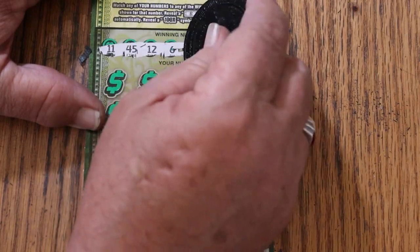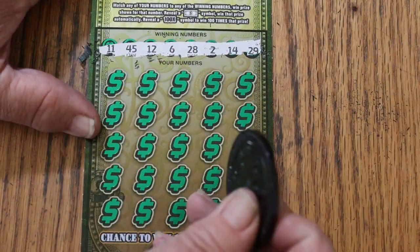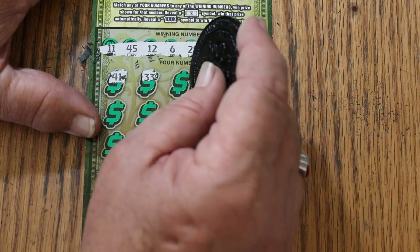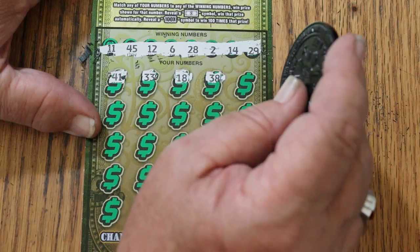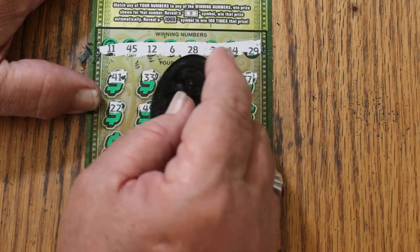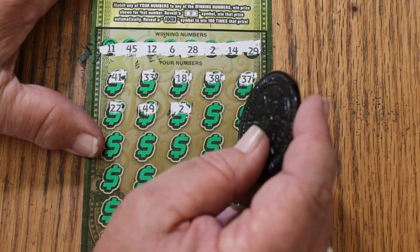11, 45, 12, 6, 28, 2, 14, and 29. All right. 41, 33, 18, 38, 37, 22, 49. Number two, and we have a win, so we're not getting a blank session out of this thing.